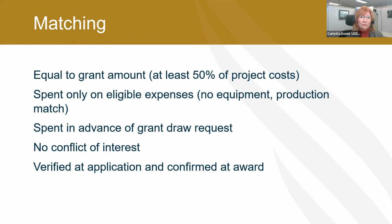There should be no conflict of interest with matching funds. There's a few things, but mostly it's related to close family, and how that close family cannot be paid, or if you have a contract with someone, they should not be a close family that owns a business that you want to contract with, that kind of a thing. And on a case by case, of course, we're always available to go over those kind of details. And then through your application there are many places where you will be verifying this type of information, and then we confirm it at an award if you're selected. Let's move on.